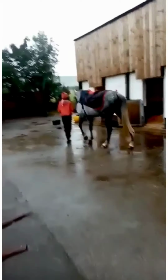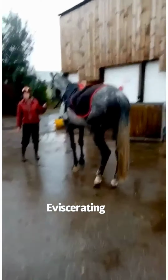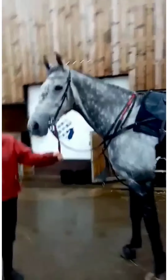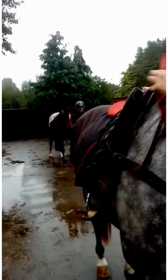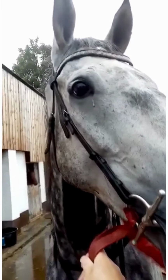And here is Elvis, Eviscerating, probably the biggest one in the yard, and maybe the most talented. Massive horse, only ran 3 times for us and very nearly won first time, and got a minor injury, well, quite a big injury, needed a chip removing.